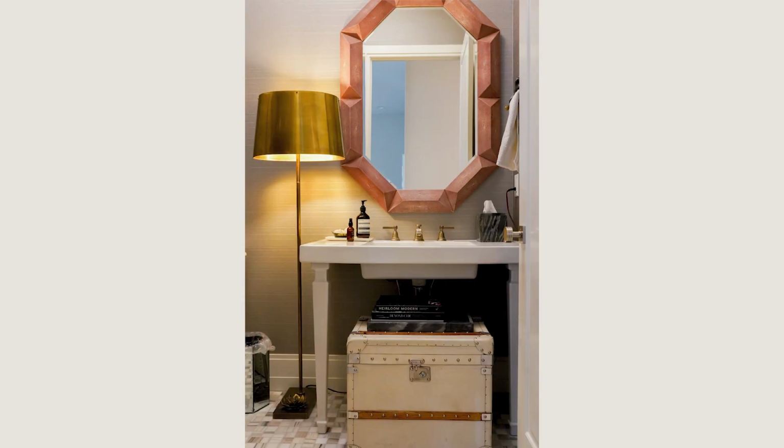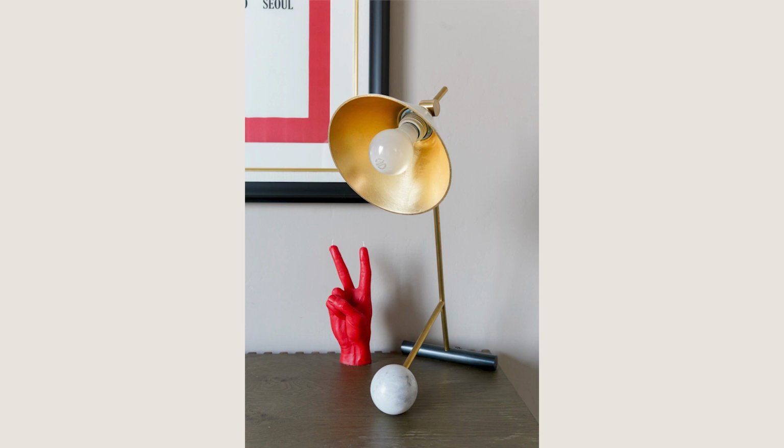A lot of people do black or bronze for that more industrial look. I think your bronzes are always going to look more expensive than just a matte black. So for us, we would avoid the matte black lighting and go for something more bronzed.